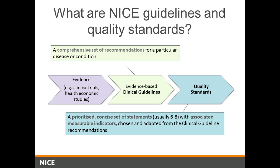So the idea of quality standards is to look at the health system as it is now and try to see if we can prioritize 6 or 8 of those recommendations that make sense to where you need targeted quality improvement. And these quality standards will include both a set of statements describing what best practice looks like, as well as associated indicators, so process indicators, as well as structural indicators and sometimes outcome indicators, to describe what you need to measure and what's the target for quality improvement.